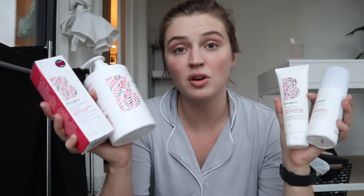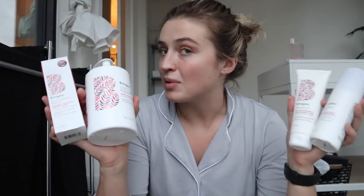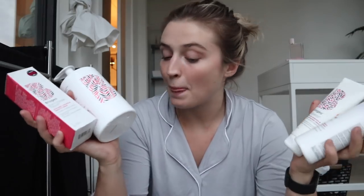And I've used Briogeo before. I've actually worked with them before, and I love their products, and I haven't used them in a really long time. So Briogeo, thank you so much for sending these over. I am excited to dip in because my hair is in need of some TLC, that's for sure. That's gonna be it for now. That is the little mini PR haul that I wanted to toss into this vlog.